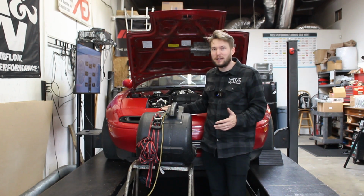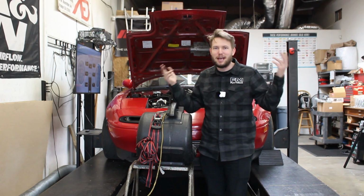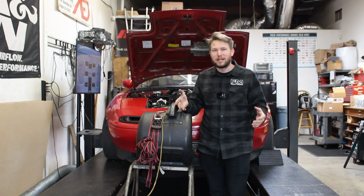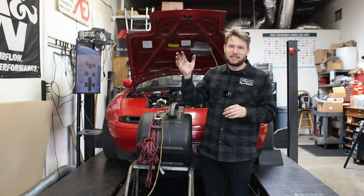This car from day one has been all about area under the curve. It's just a fun street car. I just like to take it out, have fun with it, blast around town. So I want a nice, thick torque curve, and I think all that compression is going to do wonders.